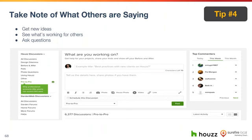Tip number 4, if you don't feel comfortable engaging in conversations with other contractors, I still recommend that you check in on what they're talking about. It could be a great source to learn new ideas and see what's working for others, and think about how that might also work for your business. Maybe it's a change to an industry standard or a new technology that is helping make a process easier. There's a lot you can do just by reading others' conversations.